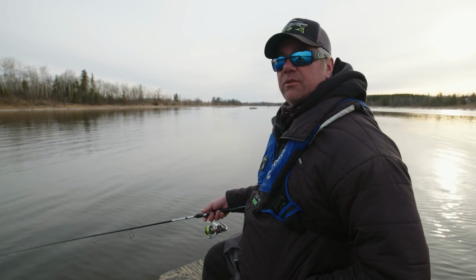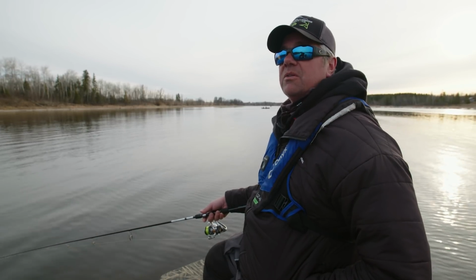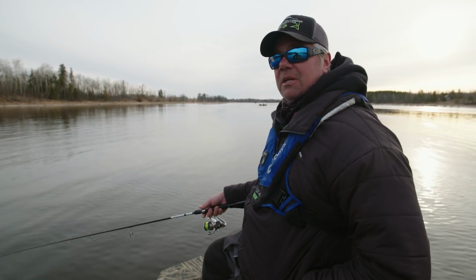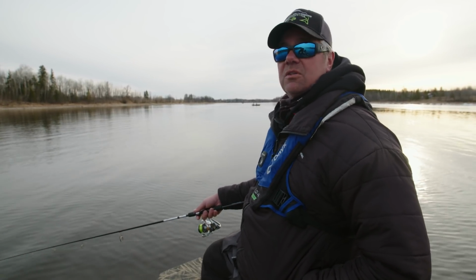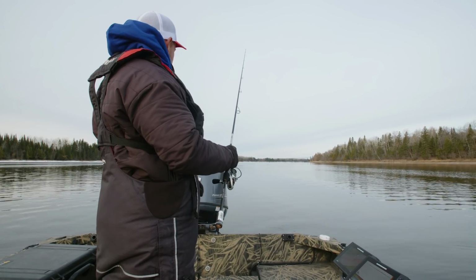Probably lots of males that are arriving early, and we're hoping that we're going to be able to find some of those big females that show up early as well. One of the nice things about the Rainy River is so many big fish come up in here. An 8-pounder barely even raises an eyebrow. So many giants get caught every spring. It's one of those just unique, amazing trophy destinations that just produces year after year.